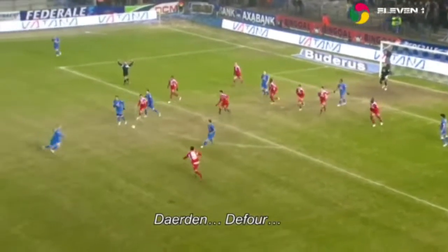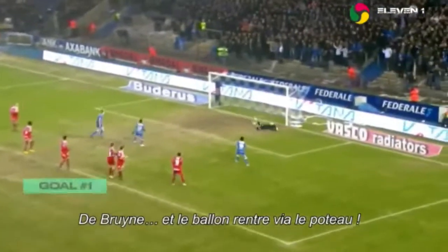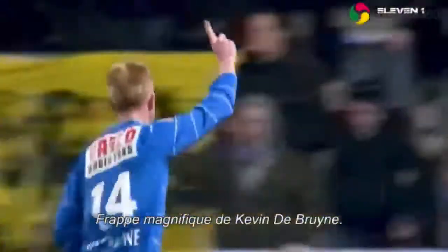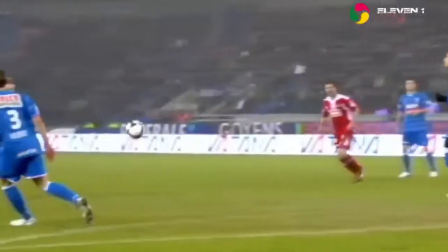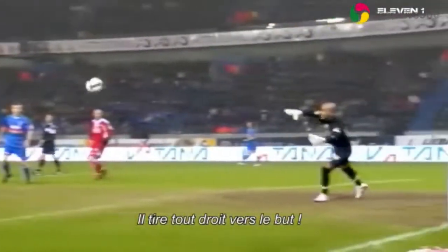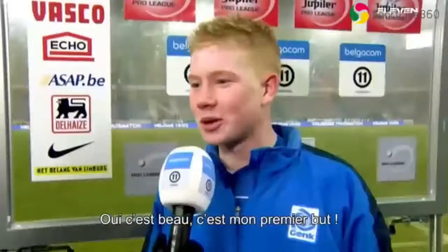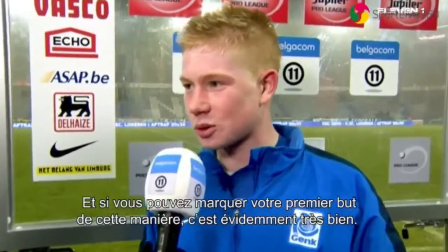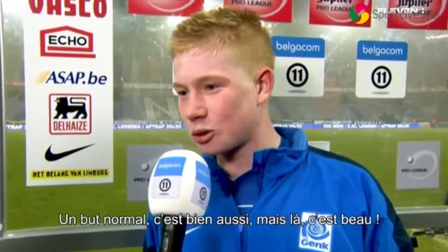Daar de voer ook De Bruyne. En nu gaat hij er wel in via de paal. Schitterende knal van Kevin De Bruyne. Wat trapt hij geweldig naar doel. Ja, dat is mooi, hè? De eerste goal. En als je dan zo'n goal scoort, dat is natuurlijk prachtig om zo te scoren. Maar gewoon een goal is ook goed, maar het is gewoon mooi.